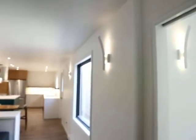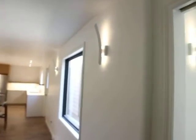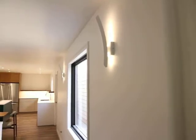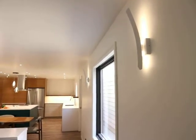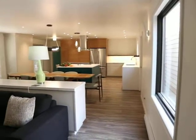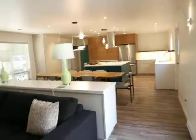And swinging around here, the light fixtures were all existing on the walls here, and so we switched them out. Everything in here is LED as far as the light fixtures go, so they're efficient and don't create a lot of heat and don't use a lot of wattage.